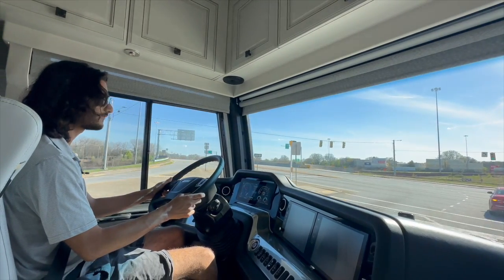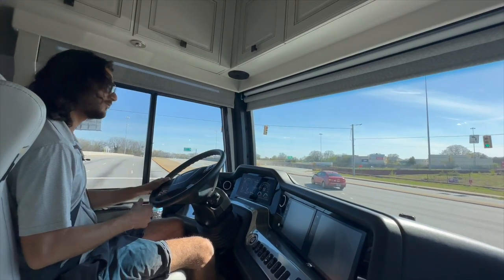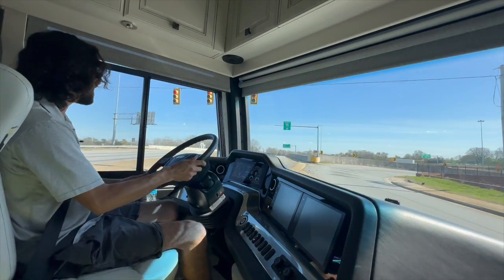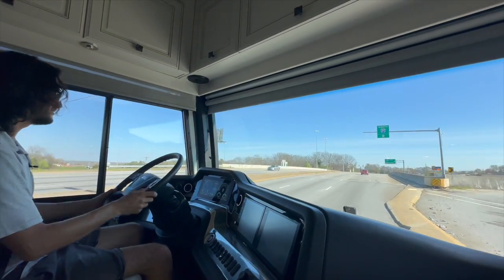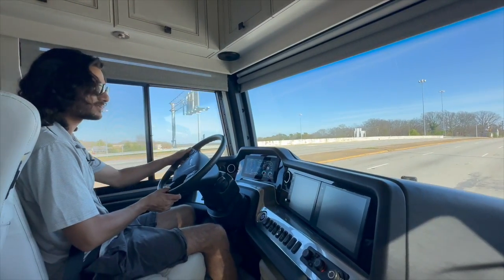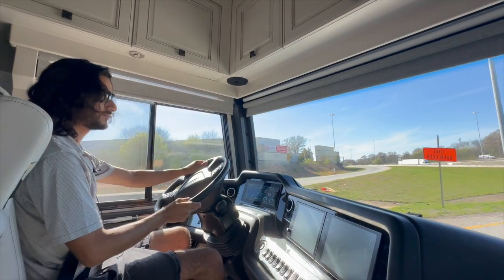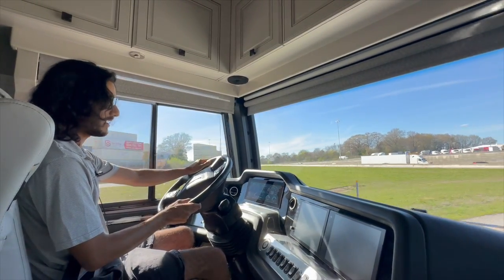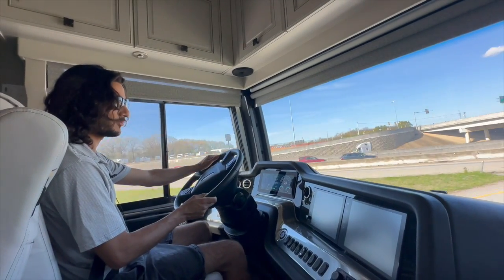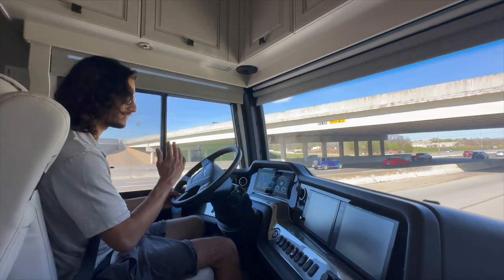The IFS in the front with that 17,000 pound front end axle rating, and then we've got a 24,000 pound rear axle rating in the back, that is insane on a 38-foot coach. Big 315/80 tires, steel disc brakes all around. So we are entering the highway now, and the side-to-side stability is phenomenal. But you don't want to push a coach when it comes to side-to-side handling.